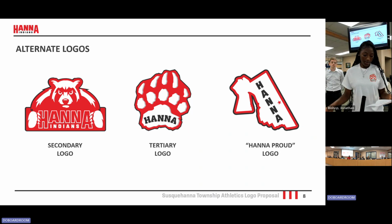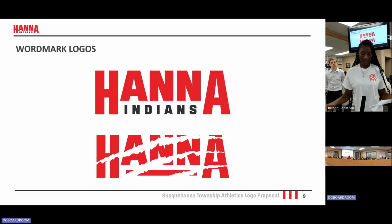Next, we have our alternate logos. The secondary logo shows the upper half of our bear along with the Hannah Indians. The tertiary logo shows a bear's claw with Hannah written on its paw. The Hannah Proud logo shows the district of Susquehanna on the map with a star and Hannah written in between. For our word mark logo, we have the Hannah Indians, which you've also seen placed on previous logos, and Hannah, which you've seen with a bear claw ripping through it.